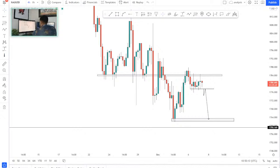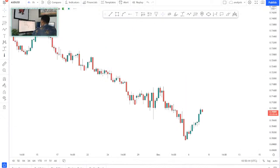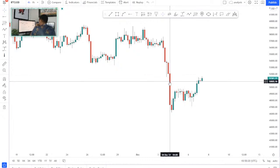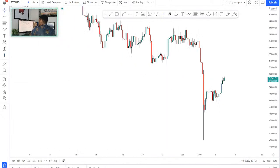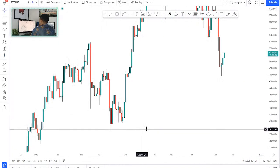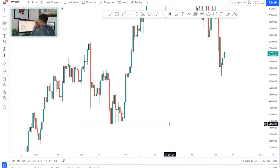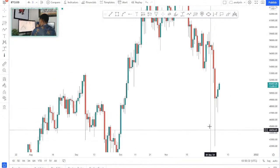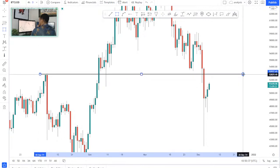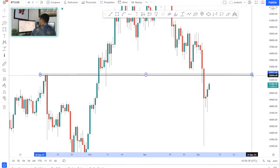Yeah, Bitcoin, sure thing. Let's see what's happening with Bitcoin. So Bitcoin had a massive sell-off over the weekend, can't remember, or last week anyway. Big sell-off there. Price obviously spiked into some key areas of support demand down here at 42k. It spiked to the upside, but for me this is the key level I'm looking at, because this was our last major swing high in the market.